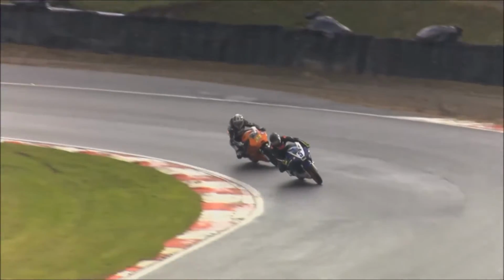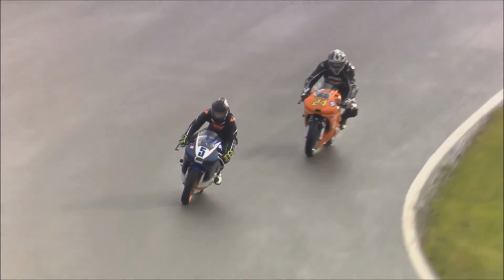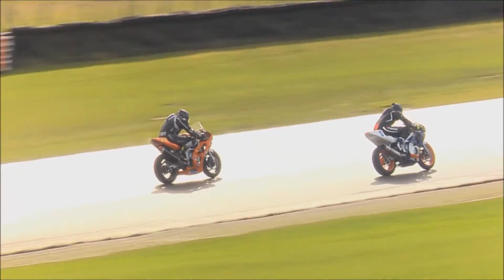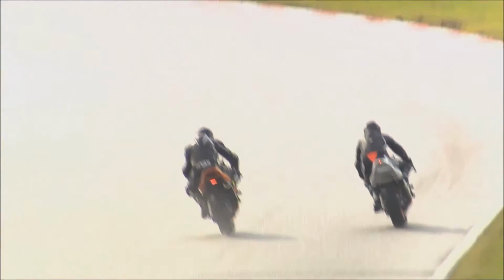Oh, it looks like there might be a footpeg or something there, just up at Druids, where Phil Cox went down, and Andy Scanlon on the orange bike there, number 24, almost ran over it. He is just trying to find a way past Robert Goodall. Now, both of these guys on their day can win races. They have done in this class before. At the moment, none of them look likely to catch Chris Helliwell, who's already trying to pull off into the distance.